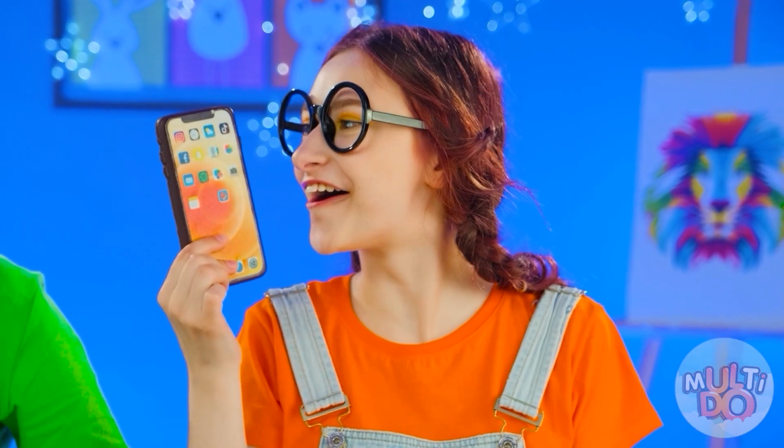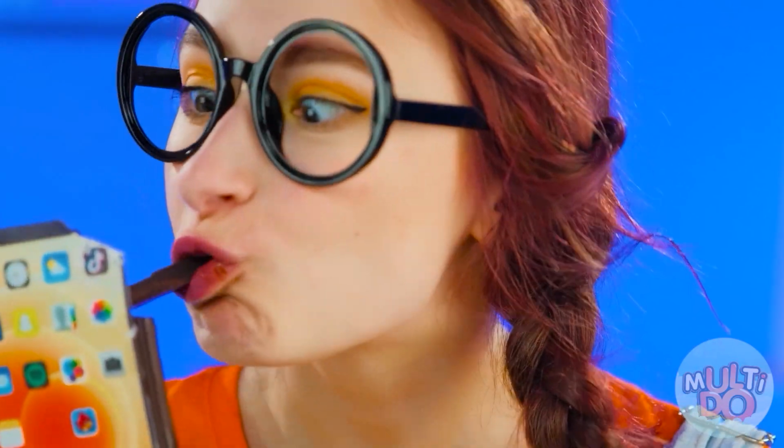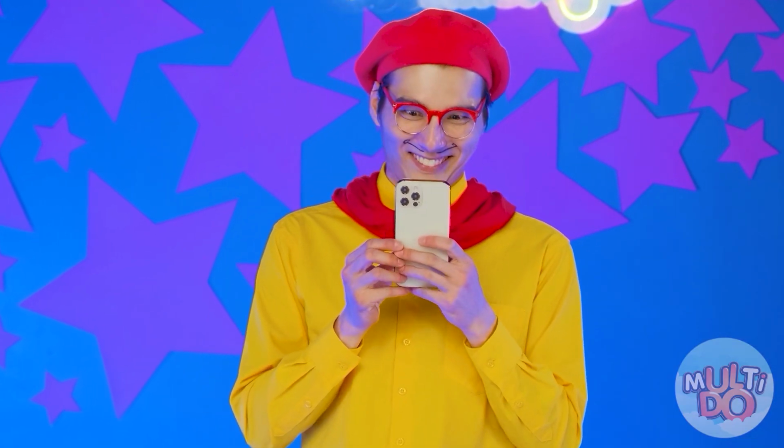Wow. Whoa, that really is an iPhone. Yeah. Oh my gosh. Why does this iPhone smell so weird? Like chocolate? Because it's a chocolate iPhone! That's so cool! Wow! Well, you enjoy the chocolate iPhone. I'm gonna use the real one. I can use so many cool apps! This is delicious! Hey, wait!